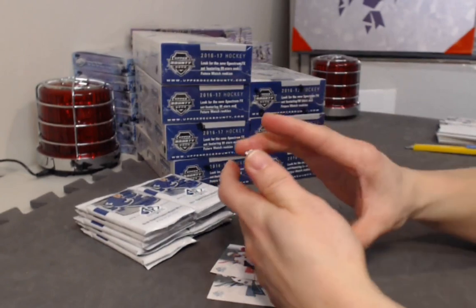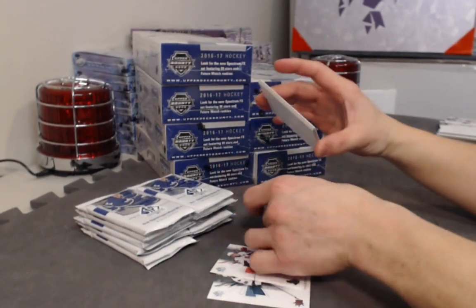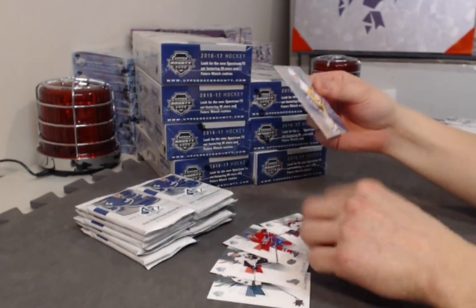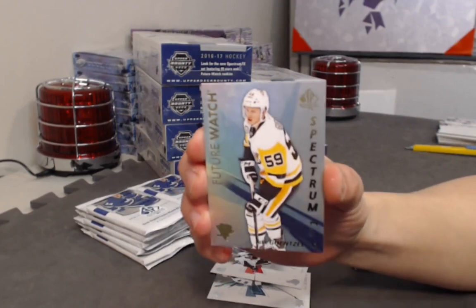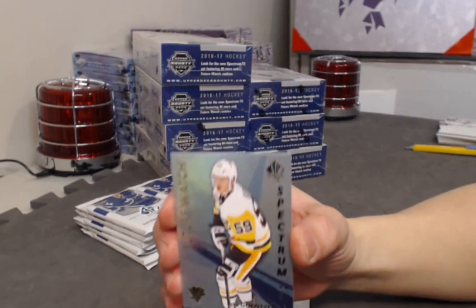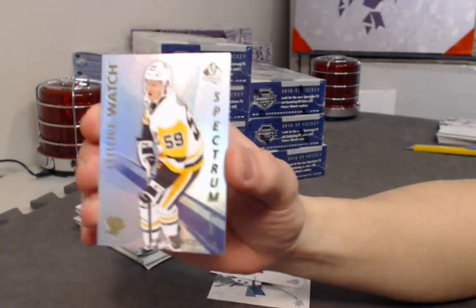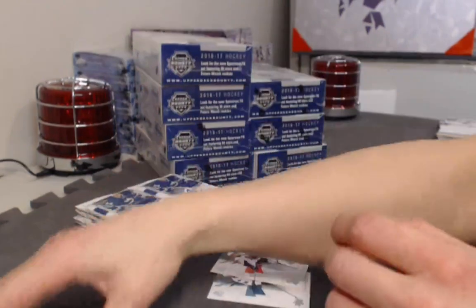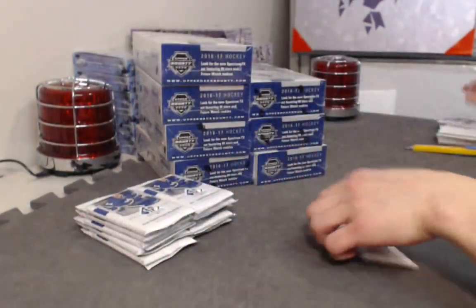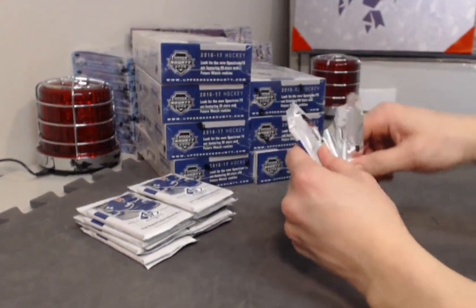Oh, okay. Wow. So these are another scratch moment, going back with the theme. Future Watch rookie Spectrum of Jake Guentzel. Two hits. There you go. These are nice Spectrum cards. I think the Instagrammers can see how the foil is. Oh, there you go. Actually, you can see it. You got good cameras. Jake Guentzel, another hit. Nice. Jake Guentzel cleaning house already.